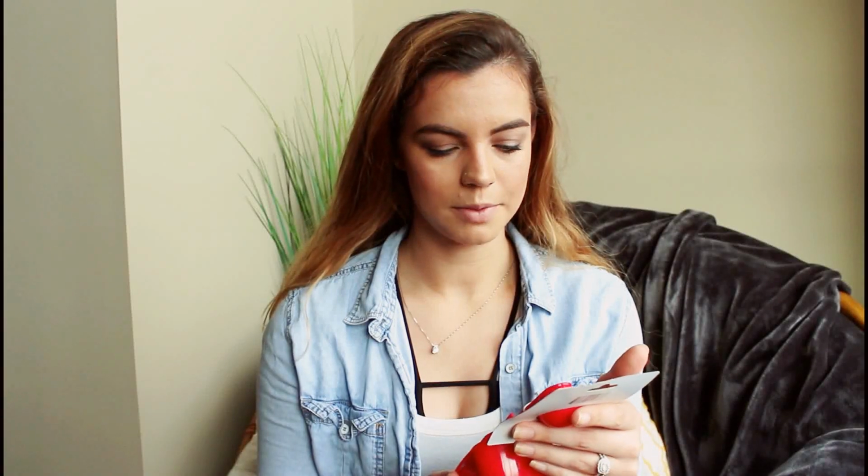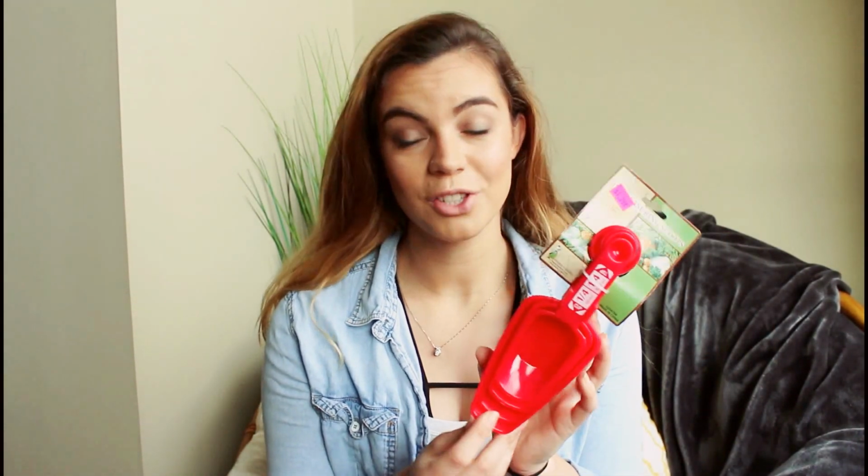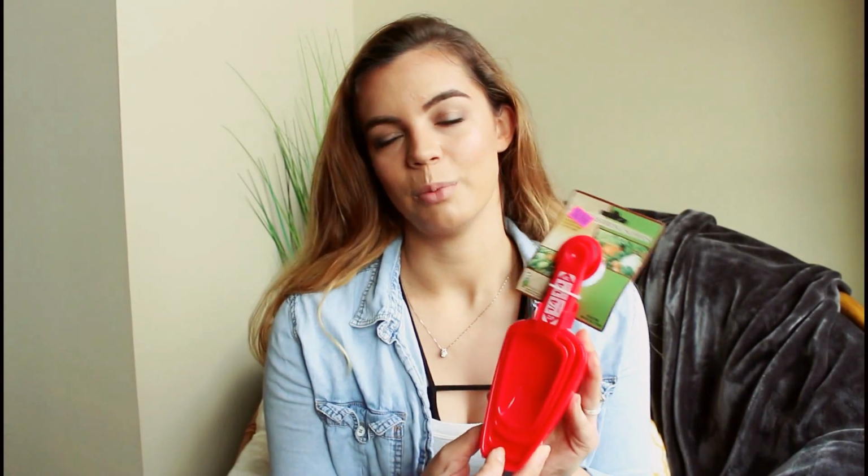And this set of measuring cups was $1.29. Not only is it a staple for cooking if you like to cook or bake, but it's just a staple for knowing how much you're eating of things and controlling your portion sizes. So I thought that was a really great find.